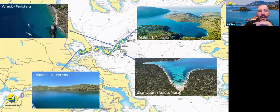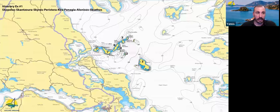And speaking of ways and itineraries, I just want to show you a few more itinerary examples regarding the Sporades. So in this first example, I assume that someone starts from Skiathos. For me, the best and first stop would be Skopelos. Then I would go all the way to Skadjura Island, the heart-shaped island. Then I would definitely go for this extra mile all the way down to Skiathos, and it's a bit longer than the distance of the other islands, but it's worth doing it, trust me.